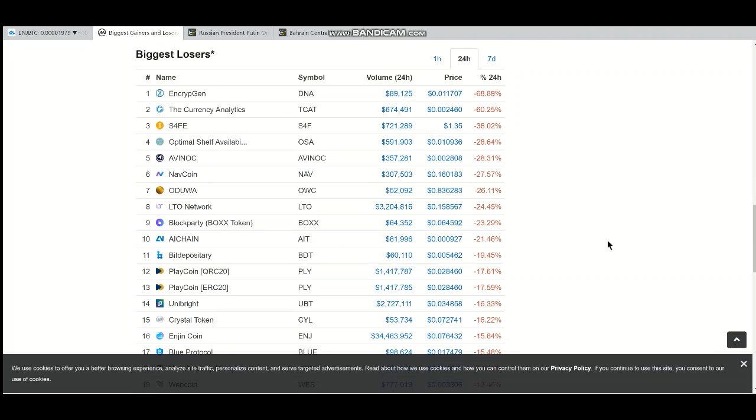LTO Network's down a bit, but I think that's had a pretty large run up over the last recent week, so it's not surprising. I discount these ones because the volume's just so low. Safe, that's interesting to see. It's 38% down on 721,000 volume, because this is in the top 100. In the top 100, and only 721,000 volume. That's interesting, isn't it, to see it drop that much?